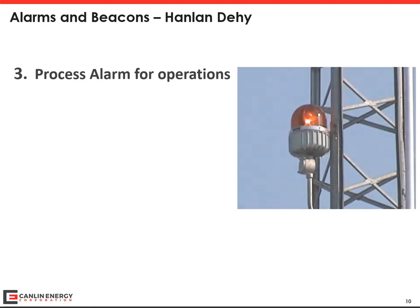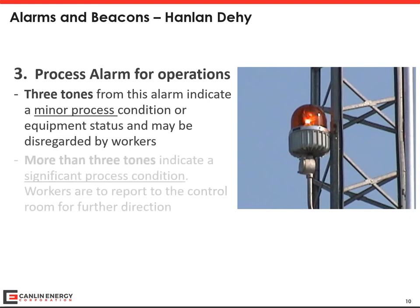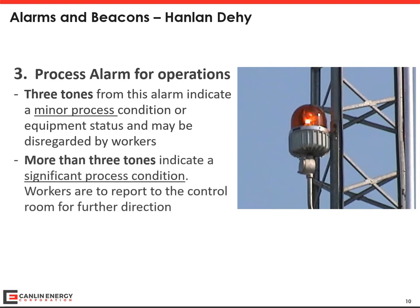Number 3, process alarm for operations. Three tones from this alarm indicate a minor process condition or equipment status that may be disregarded by workers. More than three tones indicate a significant process condition. Workers are to report to the control room for further direction if you hear this.